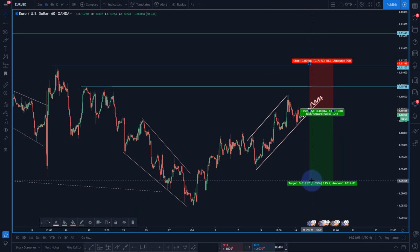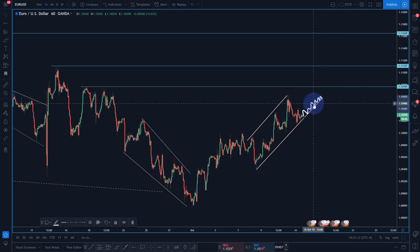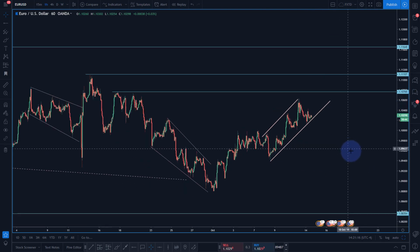If you're going to take a trade like that, you need to step back and understand what you are doing. You're not doing something right. So usually on euro dollar, you can take between a 15 and 25 pip stop. Sometimes you need 30, but usually 20 to 25 is good for euro dollar.